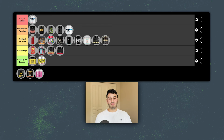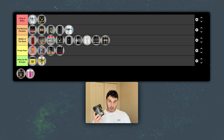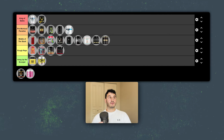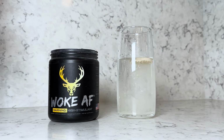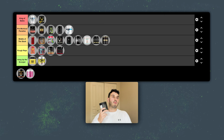Next one up to the plate is Bucked Up Gre, and I have put this at King of Gains. Now, this is a pre-workout that really shocked me. This is King of Gains because I don't know what it is. The Swole Whip was a funny flavor. They do have some really good flavors. It mixed absolutely well, no problems whatsoever. The pumps were unbelievable. I just felt like I wanted to keep working out. The stamina was awesome. I just felt hydrated. My skin looked good. The flavor was good. It was just a pre-workout. I really didn't expect it to do so well, and I just kept wanting to come back to it.